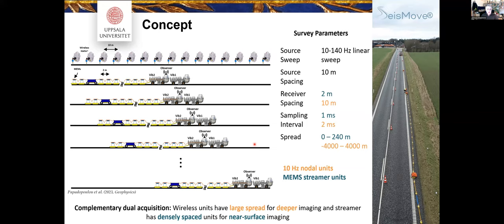And the streamer, depending on how many segments of logistics around here, you can see we have 1, 2, 3, 4, 5 segments, and sometimes we use 6 segments. That's 240 with a little bit of offset to the source. It's a 250 meter offset. And our idea was to use the nodes for deeper imaging, as it's done conventionally, and the streamer for near surface characterization.